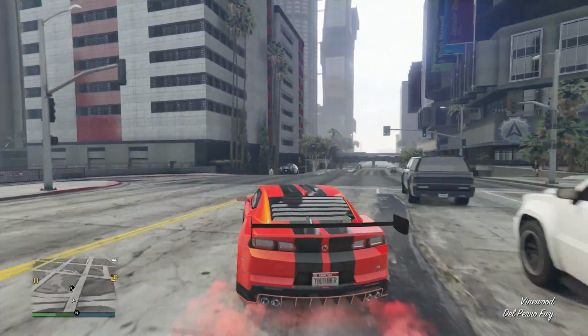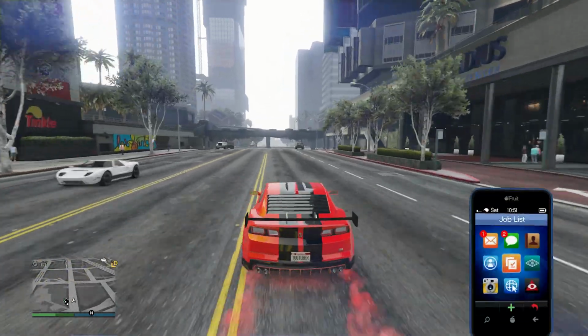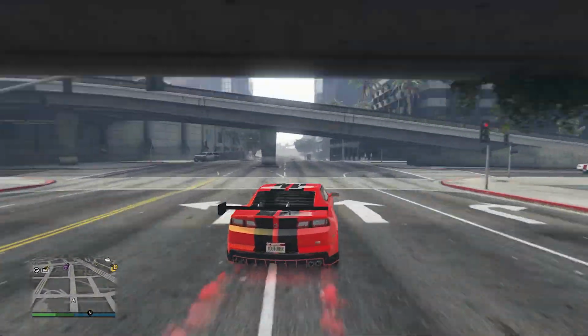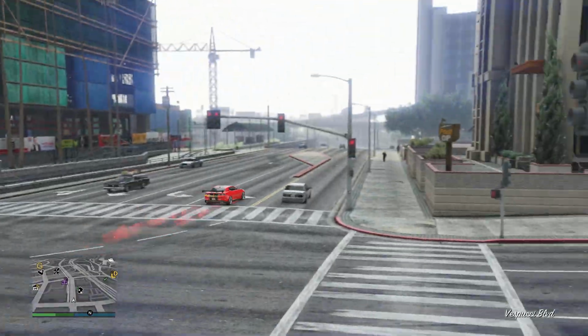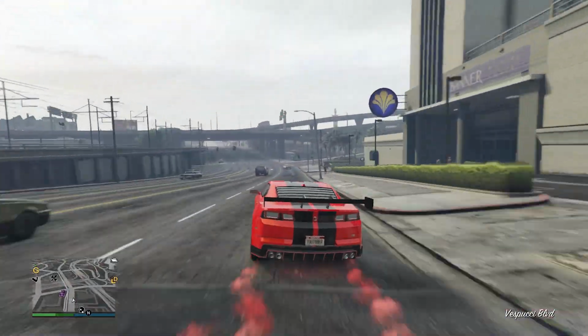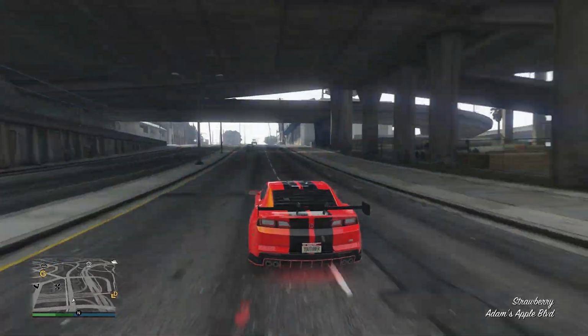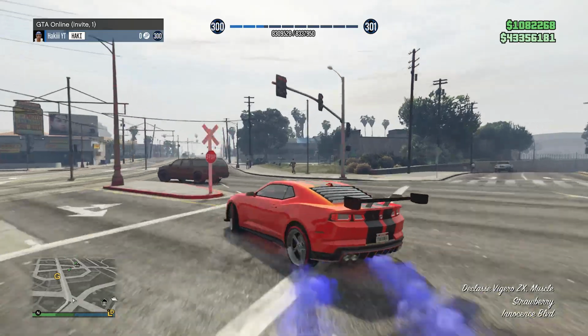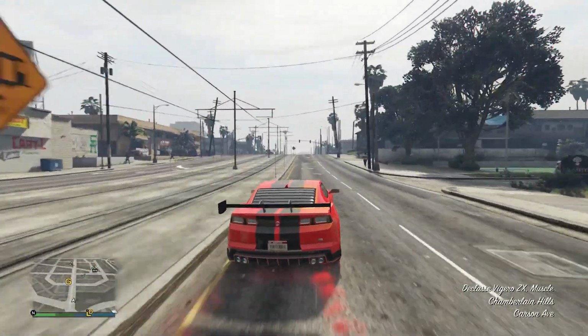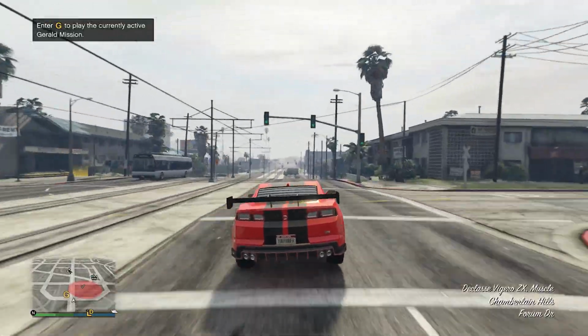The HSW version of the Vigero ZX is absolutely ridiculous for the muscle cars class. Besides the obviously amazing and iconic look this car has, I mean, I haven't met one person that dislikes the look of this car, it actually shines most in top speed, not even the looks of it. It's got a crazy high top speed, once again, relative to muscle cars. It's not the absolute fastest HSW vehicle, but for its actual car class, which is the muscle class, it's by far the fastest car you can choose to drive.